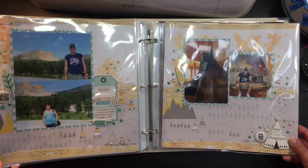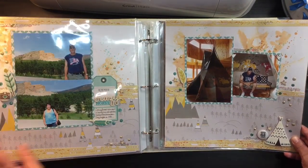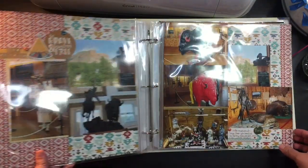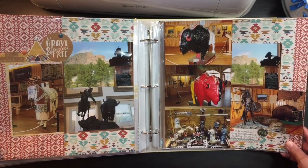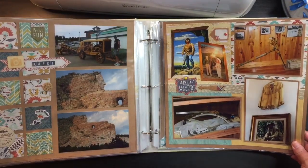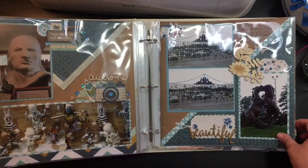We also went to Crazy Horse. And so these are just photos of us at Crazy Horse and inside their museum. And there's more here. And more here.